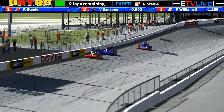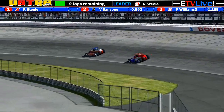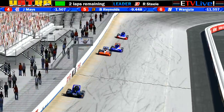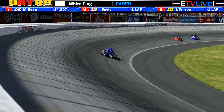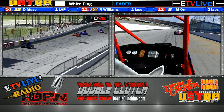But the 2 of Paul Williams tried to hook it up, put it together, and get 1 more shot at Vinny Sansone over here in that number 1. Sansone's been hard to beat all night long. 2 laps remaining here at Dover. White flag for your leader, Ryan Steele. He's got it made. All he's got to do is get through turns 2, 3, and 4, and he's got the win, and he's off and running in the Triple Crown Series.